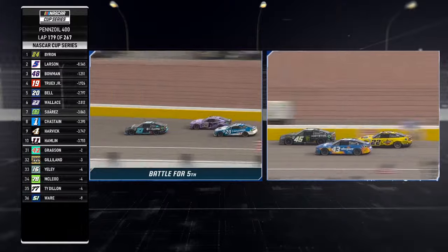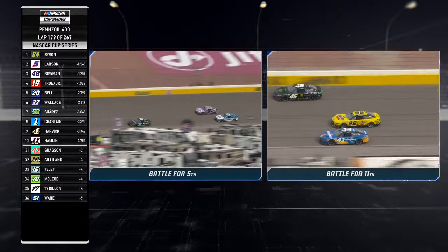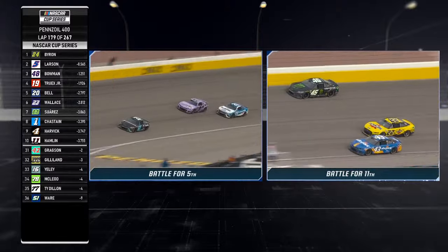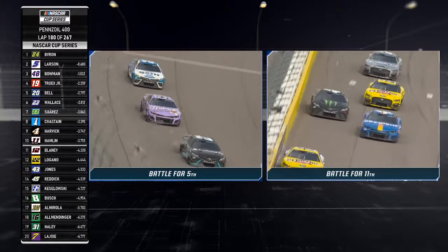Good pit stop. Huge pit stop. Look at that. Put you right back in the money. Changes your whole game right here. Putting that 99 car up front. Clean air. It's just going to keep getting better and better for him.